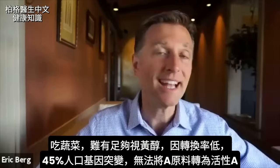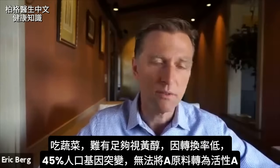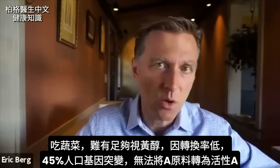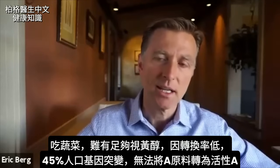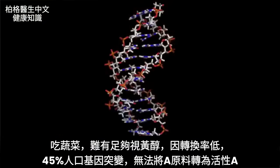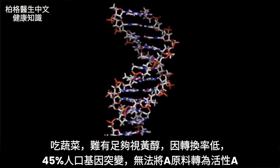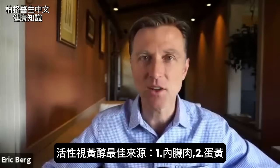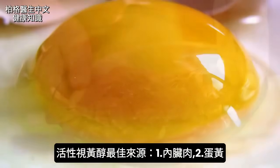And rarely does anyone get any significant amount of retinol from consuming vegetables because number one, the conversion factor is so low. And on top of that, 45% of the population has a mutation with their genes that doesn't allow them to convert the pre-vitamin A to the active form of vitamin A. And one of the best sources of active retinol would be organ meats. It would be egg yolks.